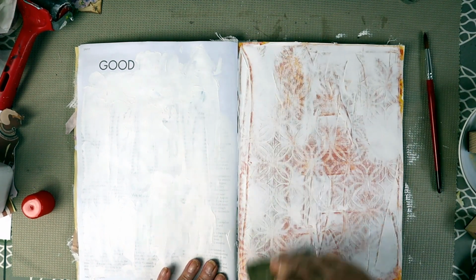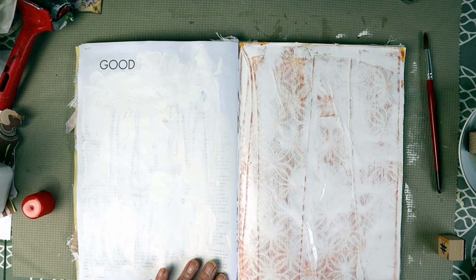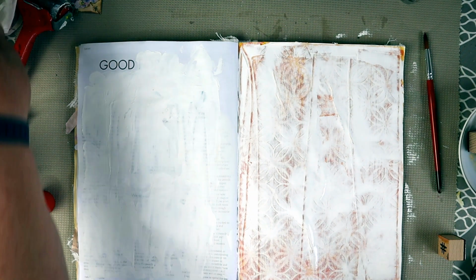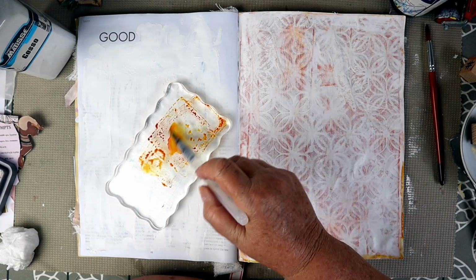I don't want it to be pure white. I want the colour to shine, to come through, but not to dominate. So I'm just going to let that dry for a minute. So this is dry enough to work on now.